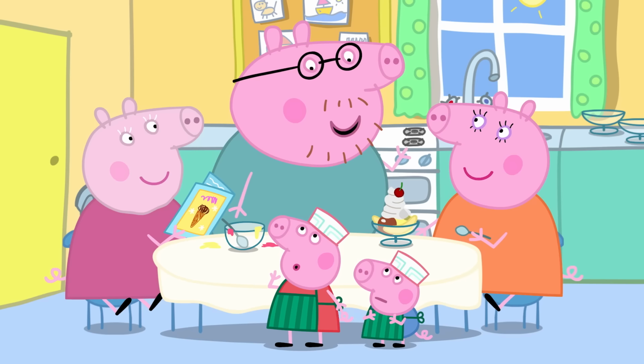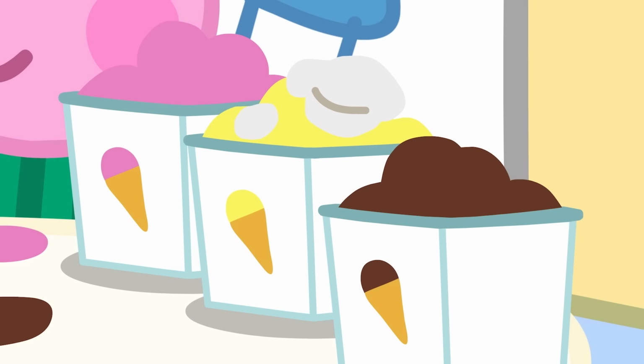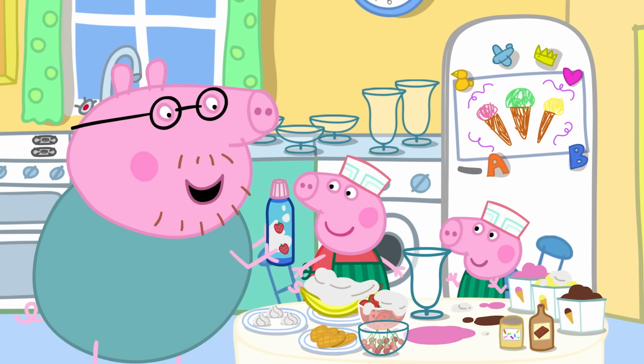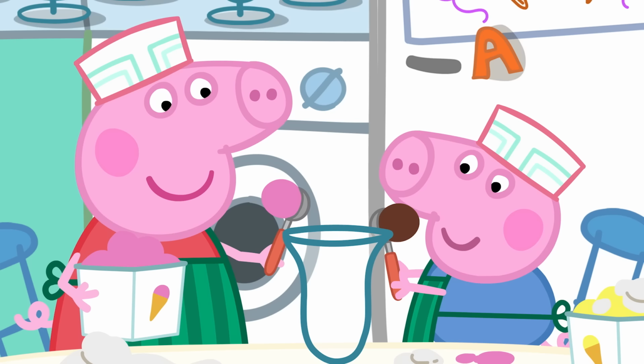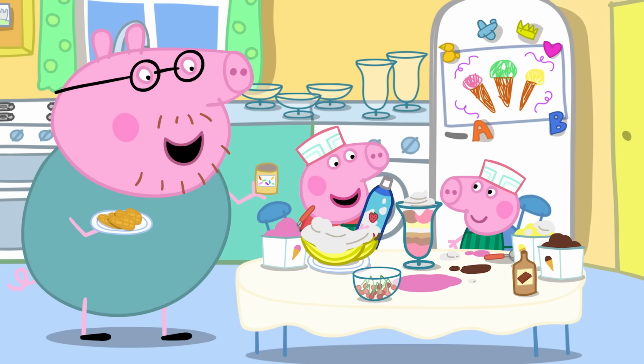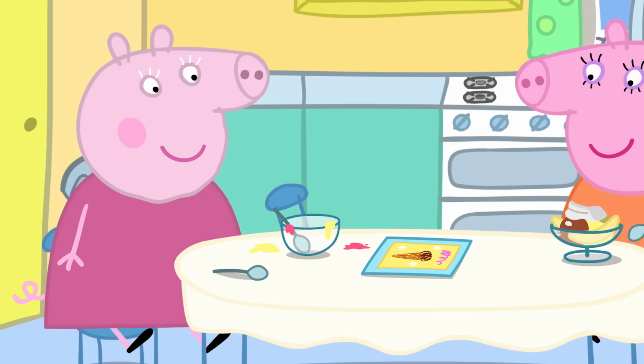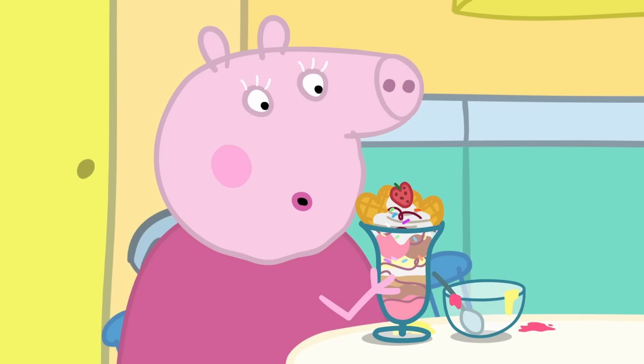I'll show you. We need ice cream, fruit, meringue, and cream. Peppa and George add all the ingredients into the glass. And now you can decorate the top. Yay! Then decorate with wafers, colourful sprinkles, and sauce. Here you are, madam. This looks wonderful.